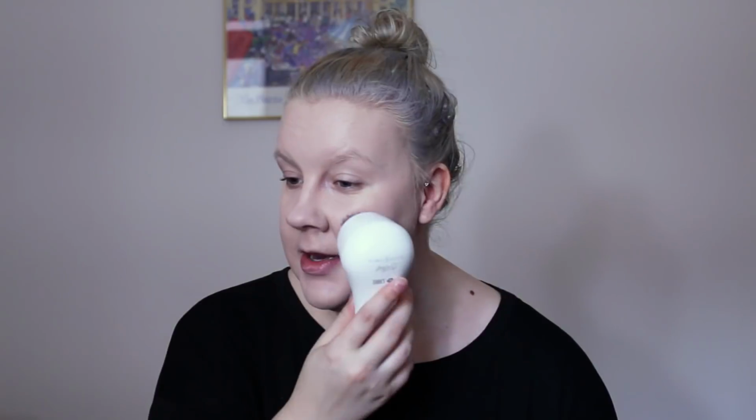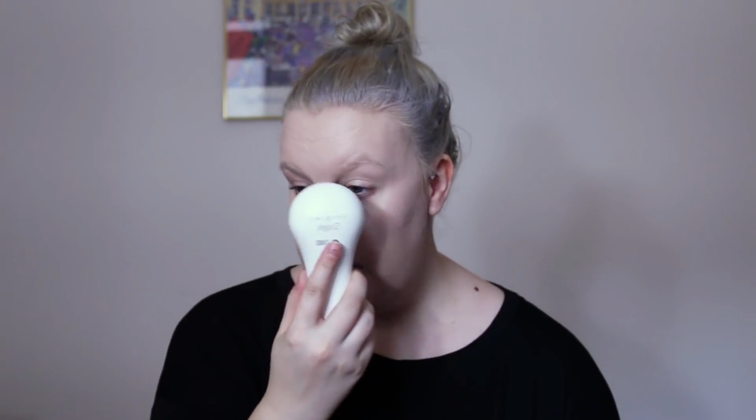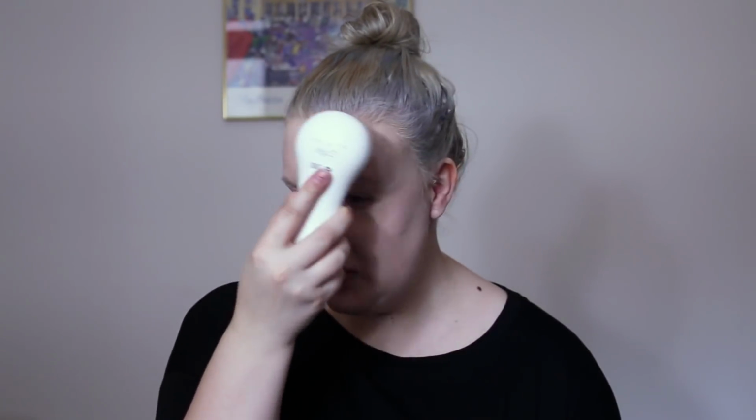I'm liking it a lot better now that I'm just really lightly pressing on my face. When I was really trying to buff it in, I think the brush is already buffing it in for you because it's doing that little vibrating thing. So you're just doing double duty when you're trying to press too hard, and that's why it was giving me those bad effects right off the bat. No, yeah, I'm kind of liking it.